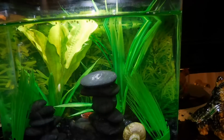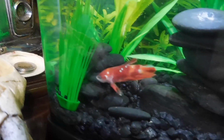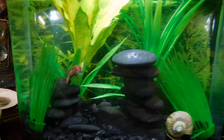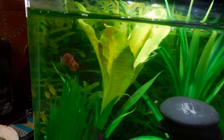Pooh, you silly little bear. He's like, no, Mom. Really, Pooh? And there goes the food.